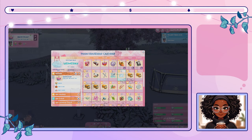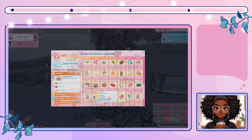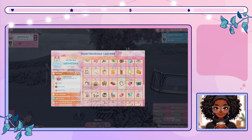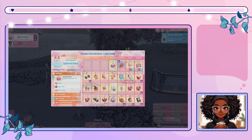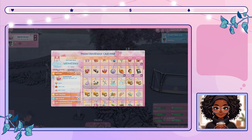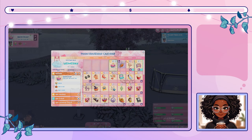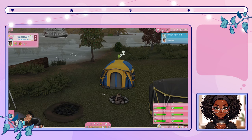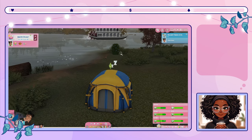That's winter, winter, winter, winter. And then I think this is spring. And then I think this is summer. Summer, summer. So there's 3 weeks of summer, 3 weeks of spring. Yes, my calendar is super full of activities. I also need to add some activities in these empty slots here because we're not doing empty slots. This is my absolute favorite feature of The Sims 4. The fact that they added this calendar just made my entire year.